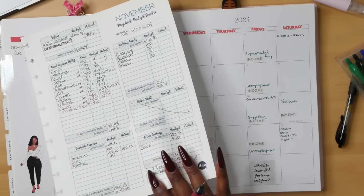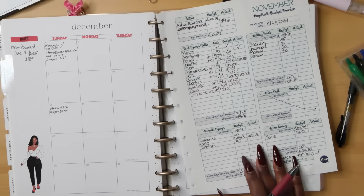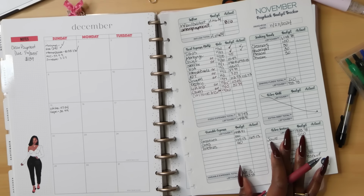So then once I get paid here, my bills will pretty much be paid for all of December, and I will be using these paychecks or the income that I'll be getting here to pay for January's bills. And that is essentially how I am keeping myself paid up for like 1 month ahead. Because whatever money I get, I am already allocating that money to bills.